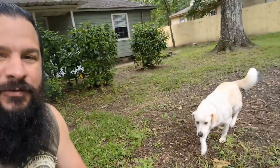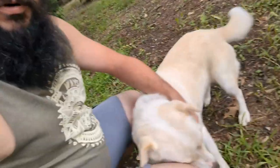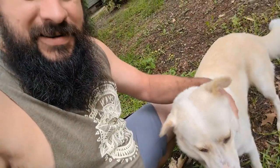The neighbor's dog came over here to join me. Hey, baby. Look at this puppy. That's our neighbor's dog. Every single time I come over here, puppy runs over here to get some loving.